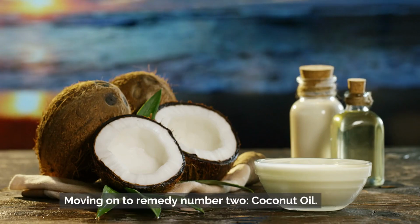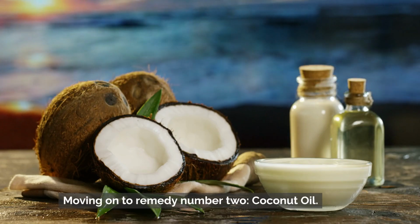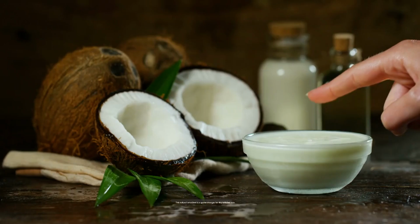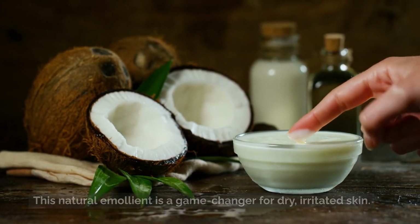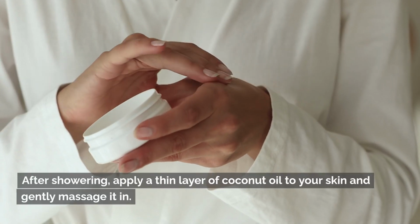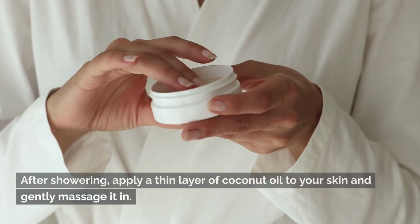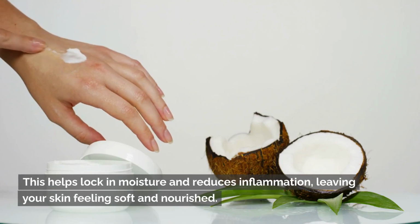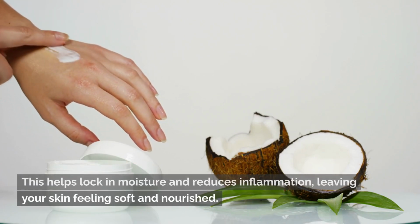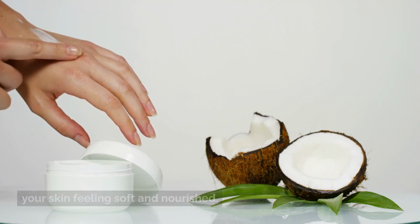Moving on to remedy number 2, coconut oil. This natural emollient is a game changer for dry, irritated skin. After showering, apply a thin layer of coconut oil to your skin and gently massage it in. This helps lock in moisture and reduces inflammation, leaving your skin feeling soft and nourished.